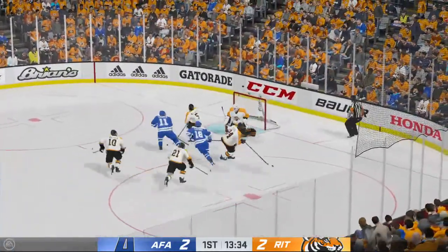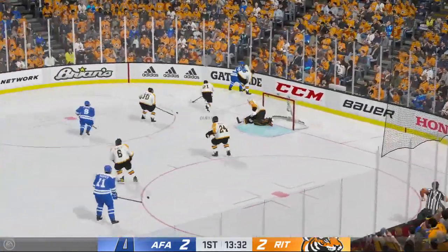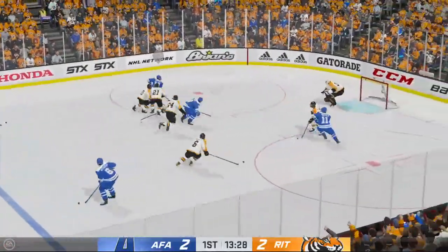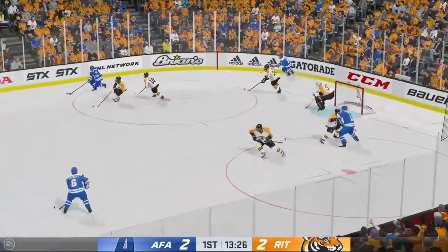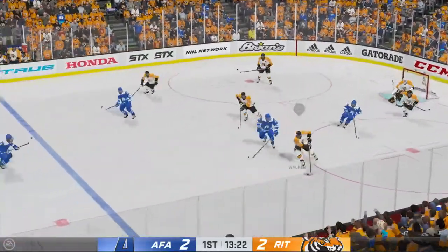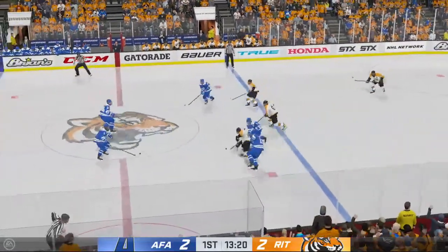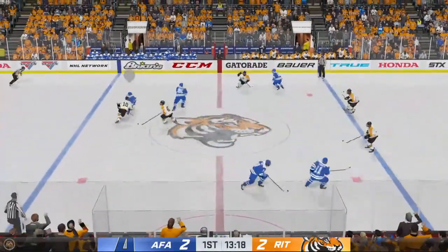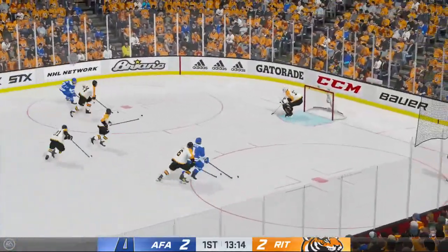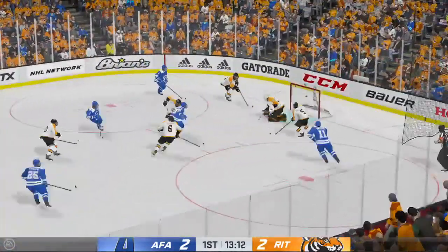Here's a shot. Gets in front of it. Moves it to Ronaldo. Here's an offensive chance. Moves it around along the half wall. And now he moves it to Stone. Stopped by the goaltender. Yeah, he gets out on top of the shooter. There's really nowhere for that puck to go. Mendez plays it into the offensive zone.